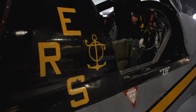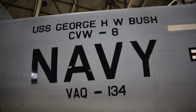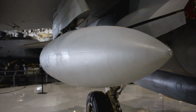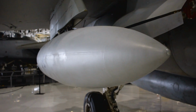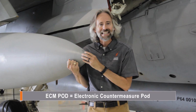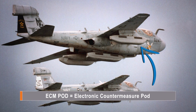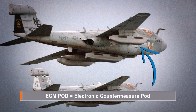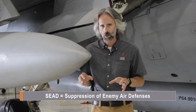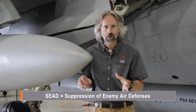If you take a closer look at our Prowler, you start to see some interesting details. Like on the wing of this aircraft, there's what looks like a bomb. Nope, this is just a drop tank, but there used to be a weapon here. Now, what would have been carried here on a real mission would have been an ECM pod, which stands for Electronic Countermeasures, which is a bigger part of this guy's mission, which is SEAD, which is Suppression of Enemy Air Defenses. It's a whole lot of acronyms being thrown at you at once, and trust me, it does not come off the tongue very easily. But that's the mission of an EA-6B, is to suppress enemy aircraft defenses.